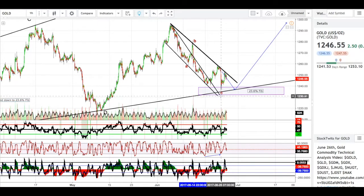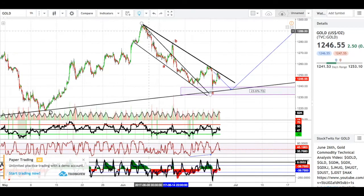The apex of our descending wedge is about right here, and this holds up very well with the theory of the wedge. It says that once it runs its course, it usually breaks out about 60% of the way, and then it'll come back to touch the apex before shooting off. So what do I mean by this retest here?